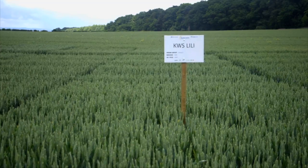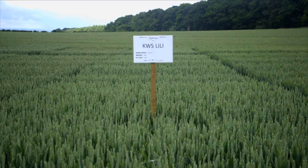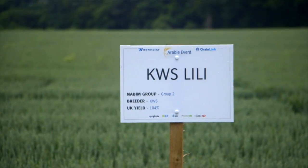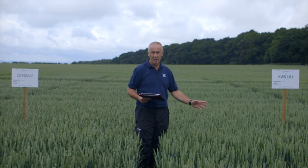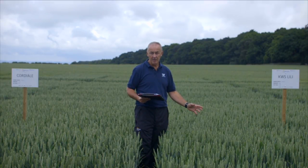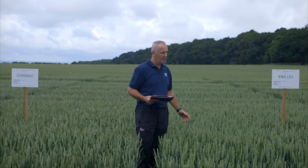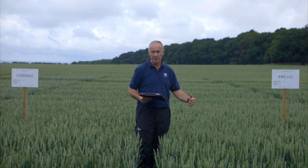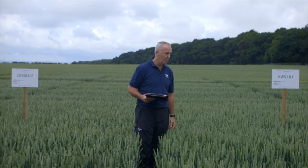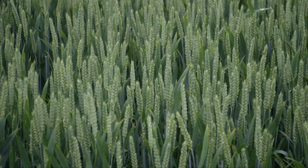KWS Lily is possibly mid-range, lower to mid-range of the Group 2 qualities, but it's a variety which should appeal to an awful lot of growers. It's within 1 or 2% of the very top yielding feed varieties, and we're seeing a swing at the moment, for very understandable reasons, where people are quite keen to maximise yield potential, but also hopefully add a little bit of value at the end of the day to boost the poor grain prices that we've got at the moment. And Lily's a perfect candidate to be able to do that.